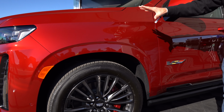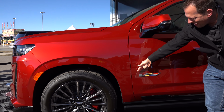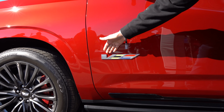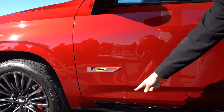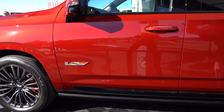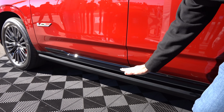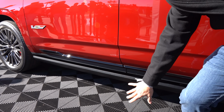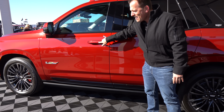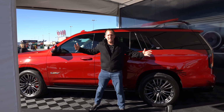Same great body lines, just like on every other Escalade of this generation. I like the placement of the V-Series badge. They could have put it up here, but I'm digging it right in the center of the door. You'll notice the gloss black. That's part of the V with the Escalade. Running down the side, you've got your automatic dropping running boards. That's another nice addition to keep them tucked out of the way. Color matched on the door handles. Like I said, the fine little touches, the LED lighting, and you can see the size.